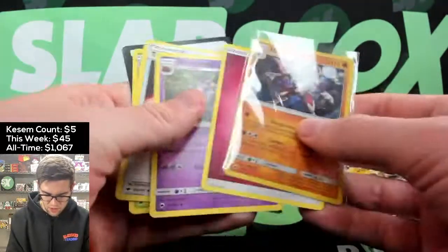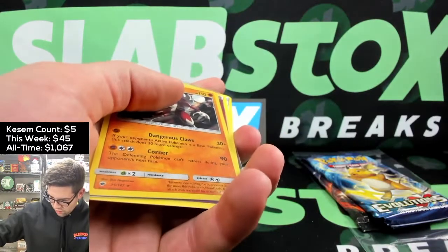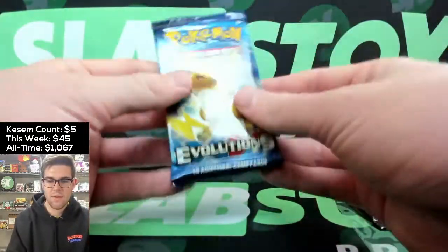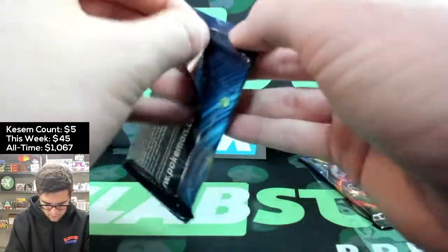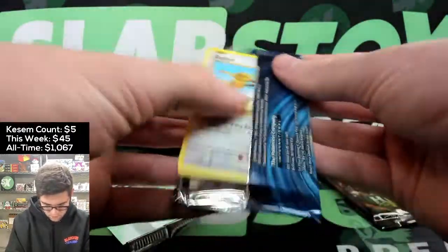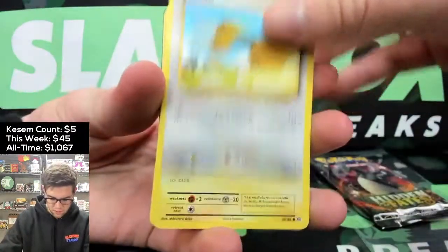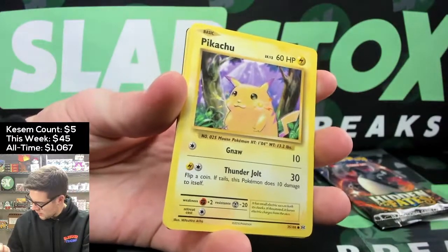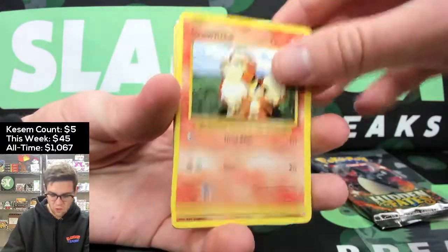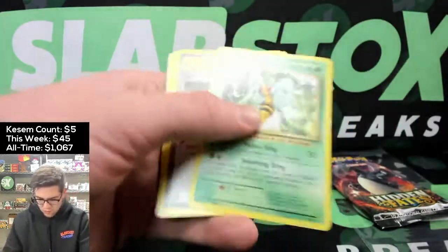There's probably no more code cards for the rest of this opening. That's a Level X holo. Those are really great cards out of the Diamond and Pearl era. I love those cards. Evolutions. Doduo, which is miscut, I believe. Maybe not, just maybe bad centering. Pikachu, Machop, Growlithe, Onix, Reverse of Venusaur Spirit Link again, and a Beedrill non-holo.